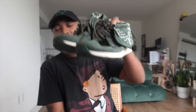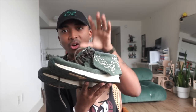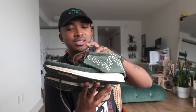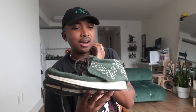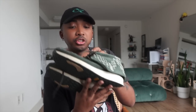Visvim FBTs, once again. If you guys have been on the channel for the past 2-3 years, I've been really talking and championing these shoes. They're still one of my favorite shoes ever made. And it sucks. I don't wanna say it sucks because everybody has their personal taste, but it just doesn't get the recognition it deserves. I feel like this is such a beautifully crafted shoe.